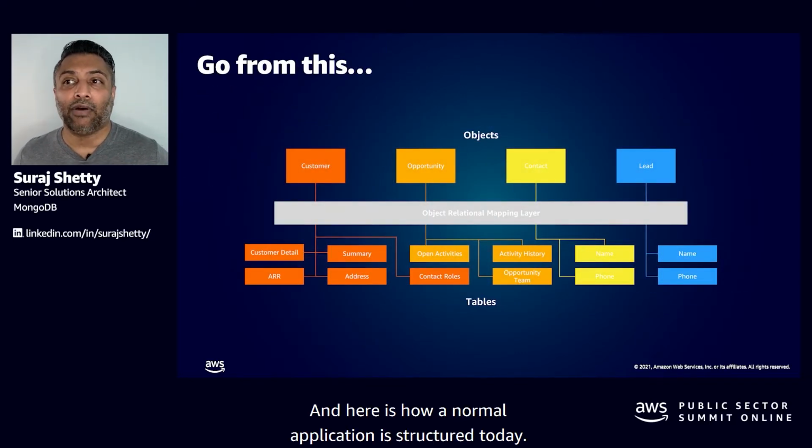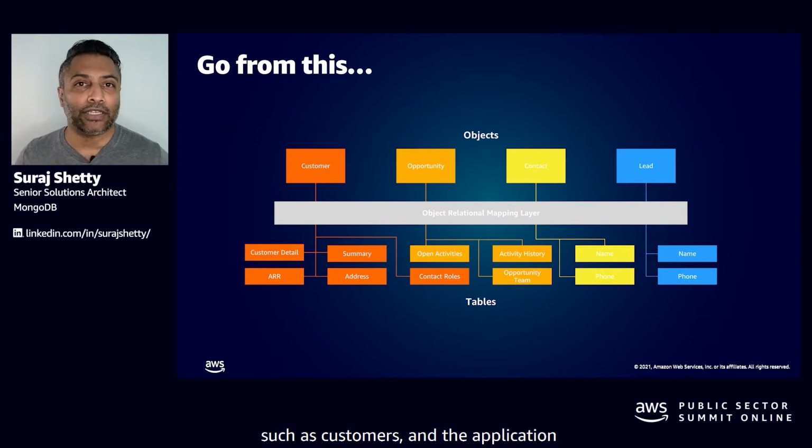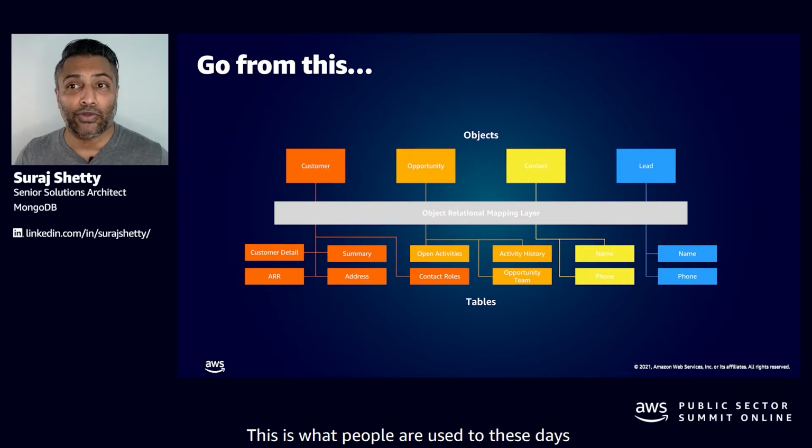And here is how a normal application is structured today. On the top, what you see is your complex objects, such as customers. And the application is using these objects, which then have to get translated by an object relational mapping layer. This data then gets normalized and put into the respective tables. So this is what people are used to these days.